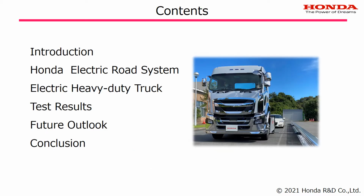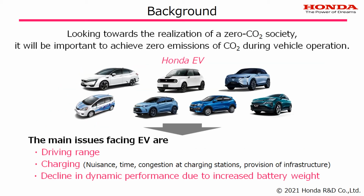My presentation will follow the order shown here. I will begin by discussing the background and the aim of our research in order to provide an overview.